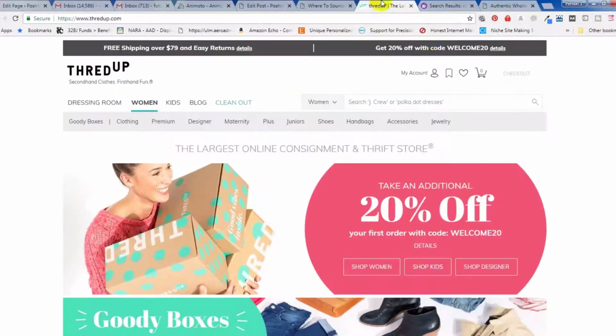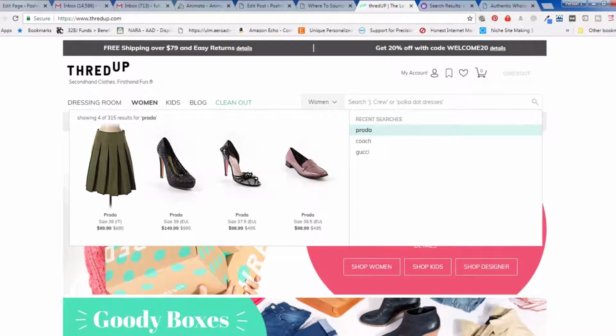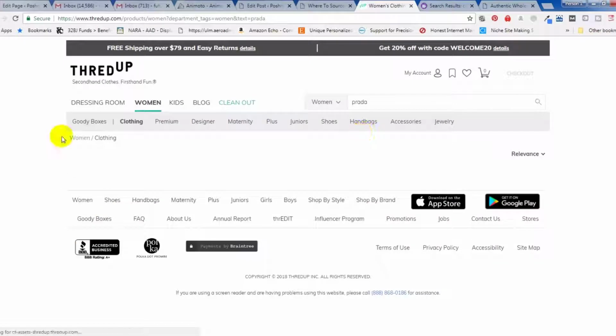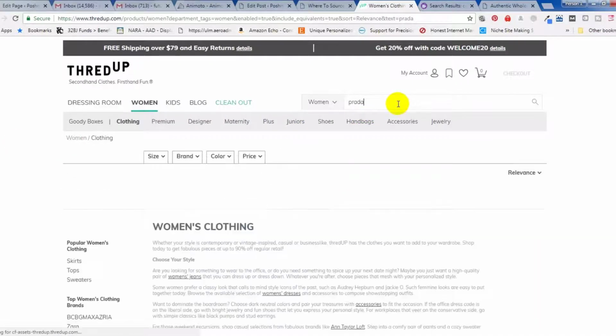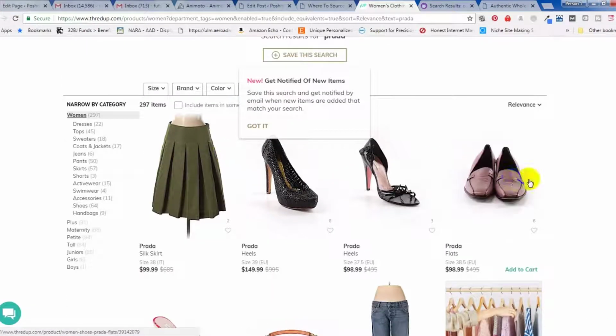The second place I would check out is thredup.com. I used to have an account on here. I don't anymore, but this is another spot where you can find some pretty good prices on things. I typed in Prada before, and a bunch of things popped up here. Let's see. This is just for an example.